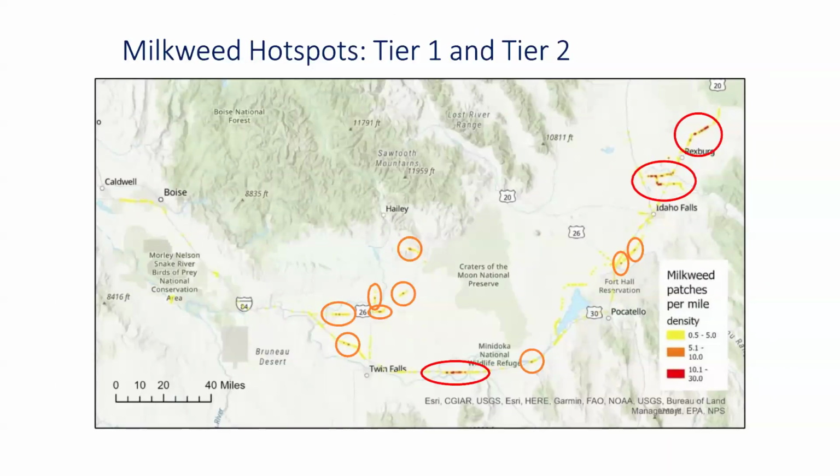So with our milkweed evaluation and documentation, we had actually kind of teased out some of our tier one, tier two hot spots for milkweed, and those are in the circles. So the darker circles are the higher density, larger milkweed patch sizes, and the tier two or the lighter orange are also milkweed sightings or milkweed patches, but a little bit less density. So we kind of broke it down into tier one and tier two milkweed sites.